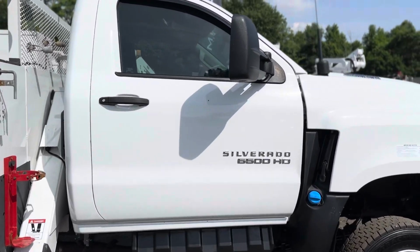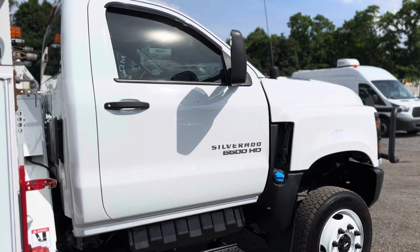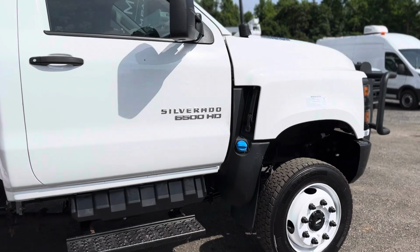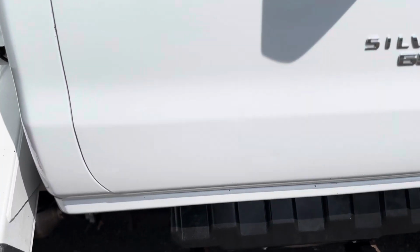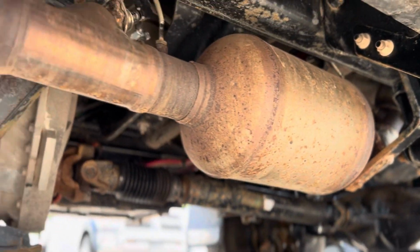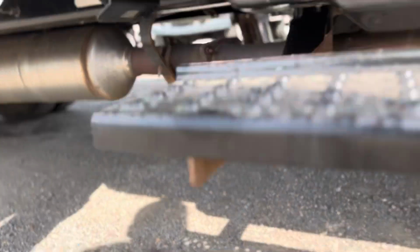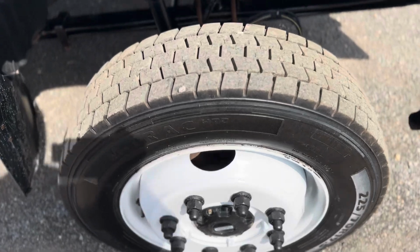So the cab all shows nice, doors all show nice. There's no major rust on this thing. Now, if you watch my videos, I never say rust free because always you got a little bit of surface rust, but this one's very minimal. All your tires in great shape, deep tread remaining, no issues on tires.